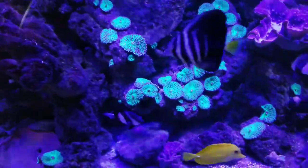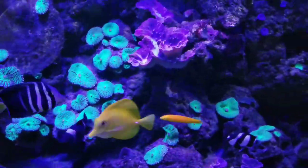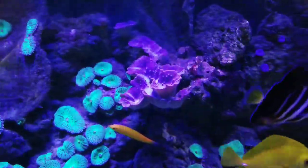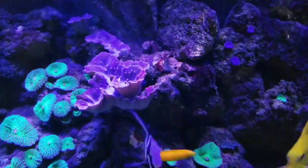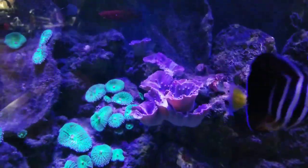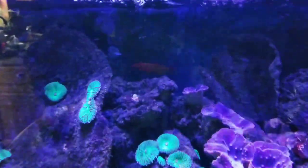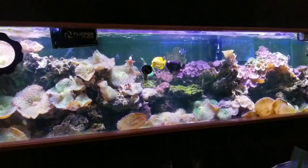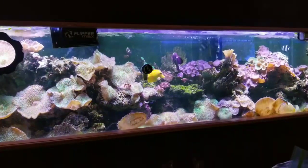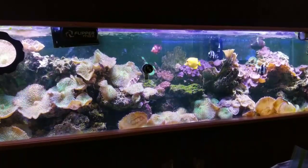These are my Brooklyn ruffians, my four-striped damsels, my yellow wrasse, Sunny, which was actually my son's fish. He's about 15, no, maybe 13, 14, maybe 15 years old now. And I really play with colors in the tank. This is a good shot of the tank when everything is open, and just love, tender loving care.